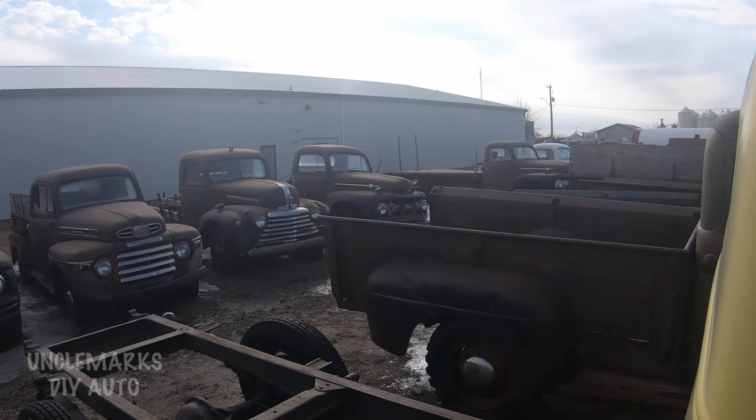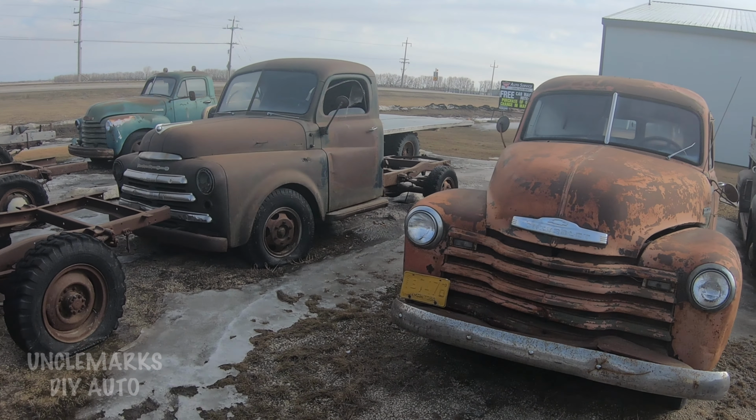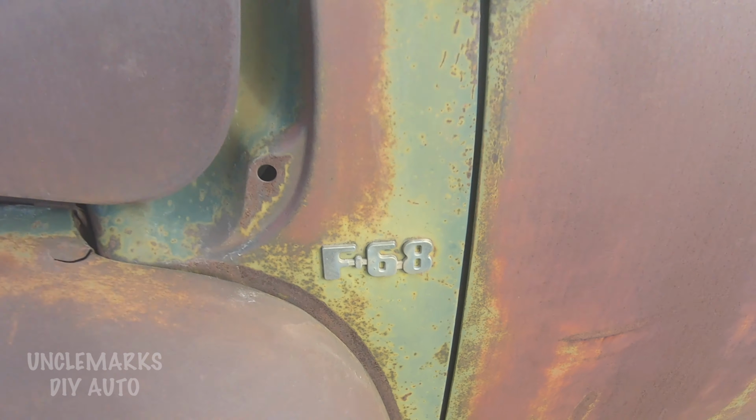Do I know if these things are for sale? No, I don't. Do you think they're for sale? Probably not, or you're not going to get them cheap because this is quite the collection. No sign saying they're for sale, so I tried getting hold of some people and I couldn't. F68, that's a Ford.